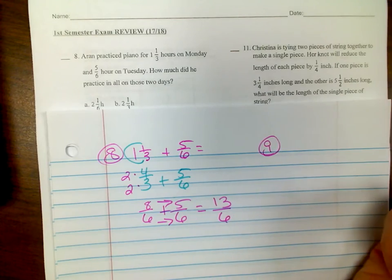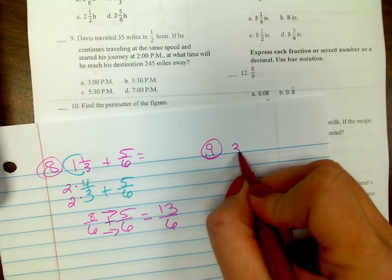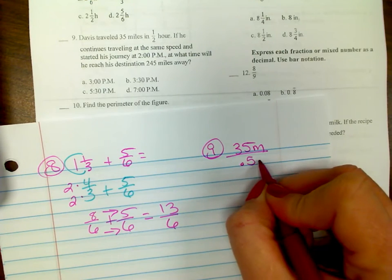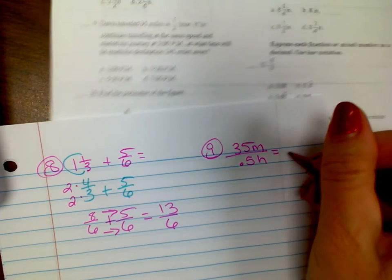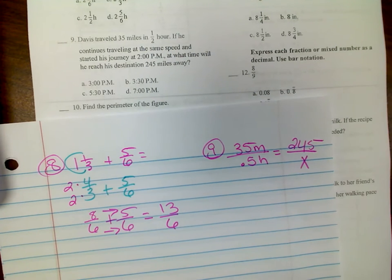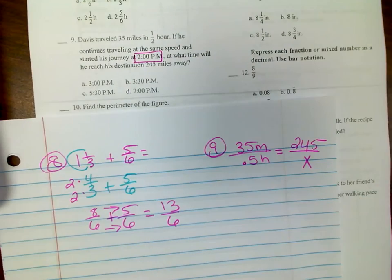Number 9. Davis traveled 35 miles in 1/2 hour. If he continues traveling at the same speed and started his journey at 2 p.m., what time will he reach his destination 245 miles away? He went 35 miles in a 1/2 hour. I'm going to use my decimal there. And I want to know, how long is it going to take him to go 245 over how many hours? And then you're going to have to do it from his start time, which was 2 p.m.